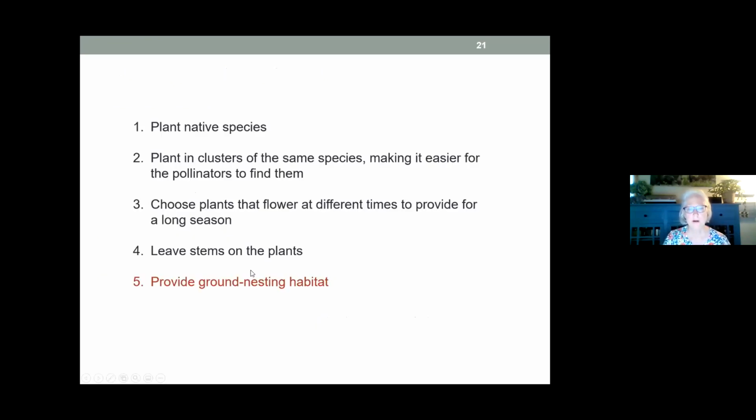And then the last one on their list was providing ground nesting habitat. And Bob talked about that and seeing some in the cemetery and near his condo. And that's really exciting. Together, Bob and I are going to try to set up some ground nesting habitat areas for bees at the Washington State University's campus there in the crabapple orchard he was talking about. But if we build it, will they come?